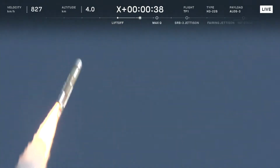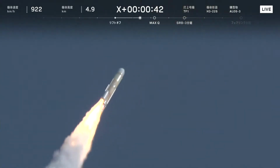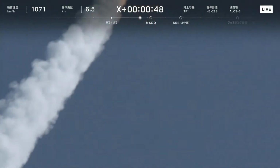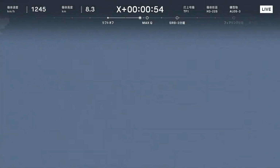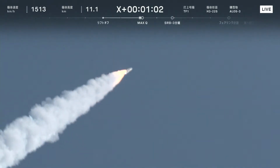The operation control of H3 has been switched from launch control center to range control center. H3 is flying over the Pacific Ocean to the east-southeast.